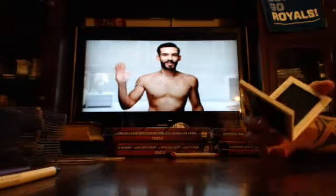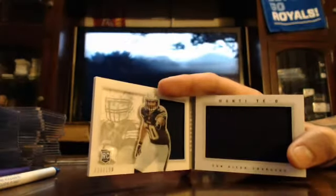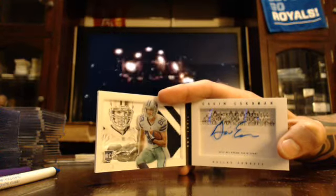Starting off like we did yesterday, booklet, Manti Te'o. This one is a base jersey to 199. Manti Te'o for the Chargers to 199. Your autographed one is an autographed picture with a patch to 53, Dallas, Gavin Escobar. Gavin Escobar, Dallas Cowboys. Box two.